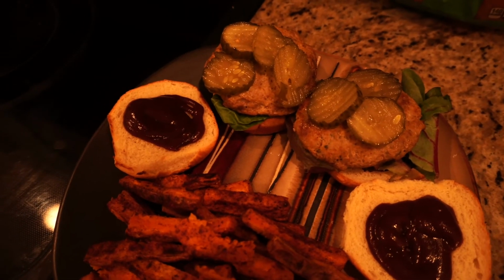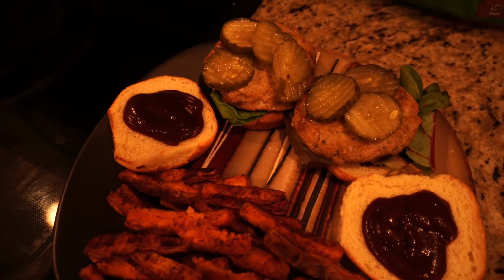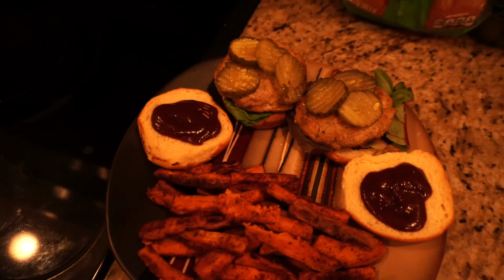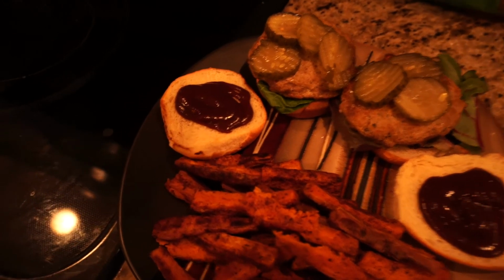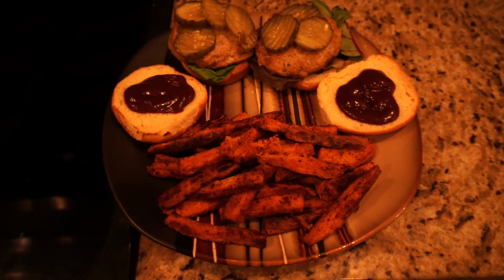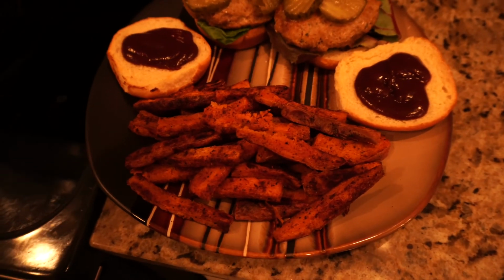So we have the 7 ounces of turkey burgers. We have a spring mix, and then we have the King Hawaiian hamburger buns, and also a sugar-free barbecue sauce to top it off. And then on the side we have 250 grams of sweet potatoes. I baked those in the oven with a little bit of olive oil. And here you're seeing the items I use.